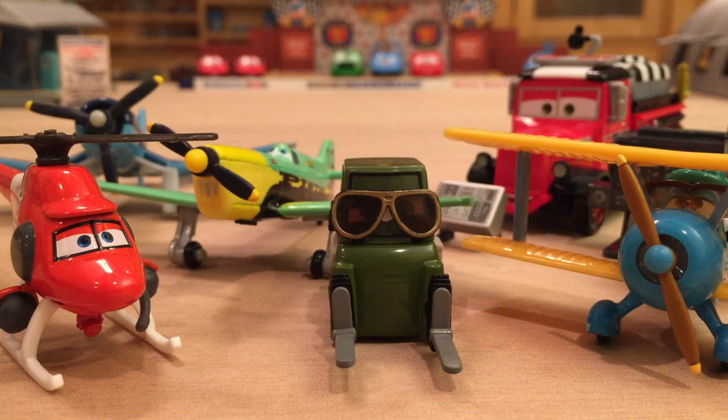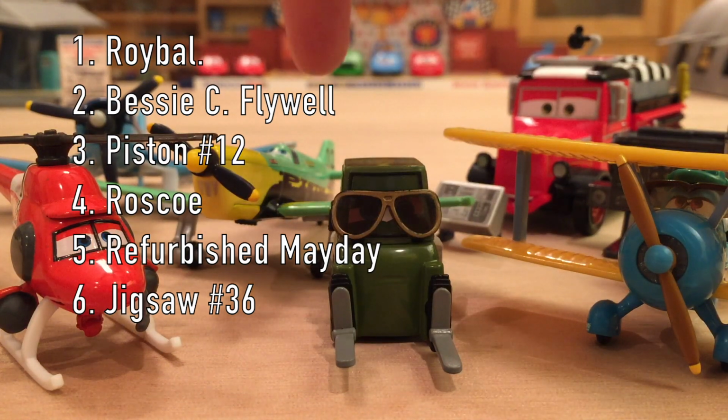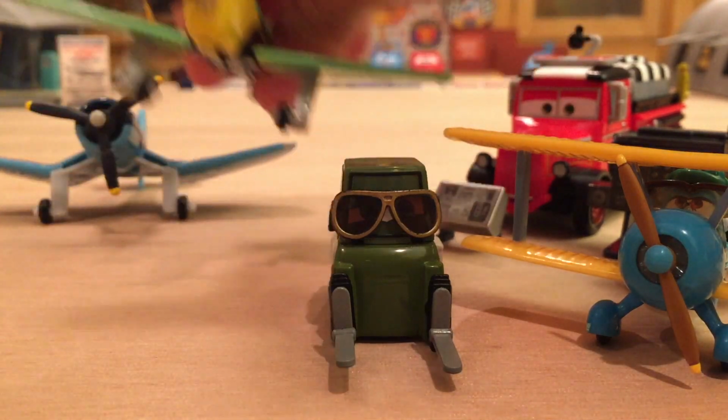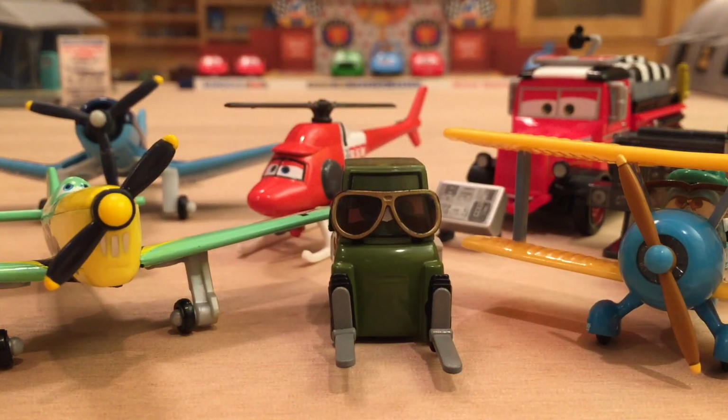So in the comment section below, let me know how you rank these guys from favorite to least favorite. I think mine goes Roybal, Bessie C Flywell, then Piston number 12, then Roscoe, Mayday, and Jigsaw. At first, I thought Roscoe would be cooler than Piston, but no way. The color on Piston here just totally outdoes Roscoe. So that is all for my review of 2016 Planes Case D.